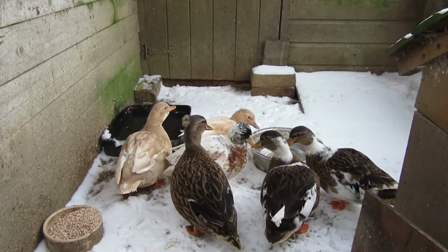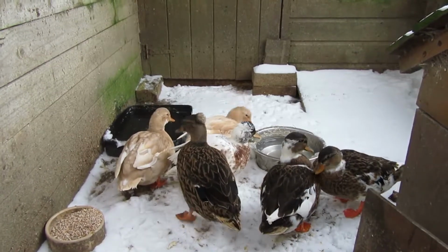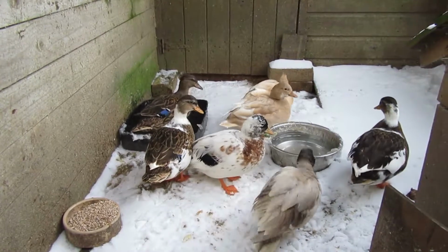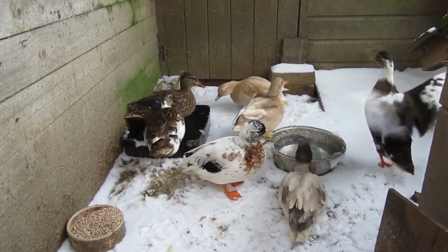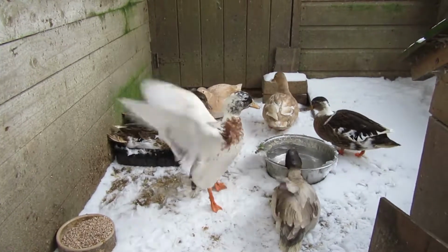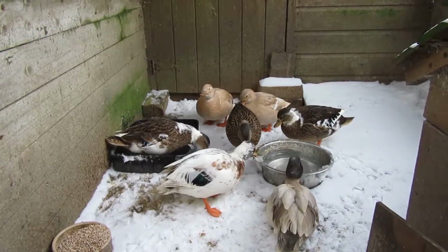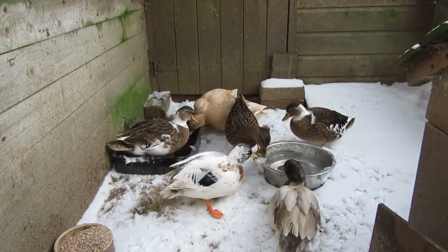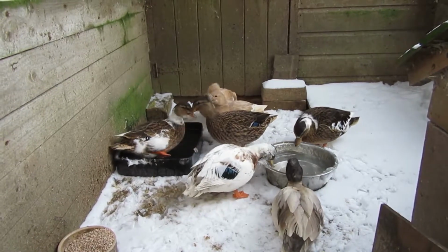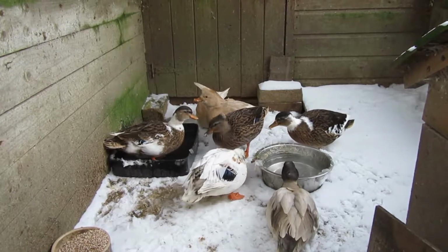Waters being frozen are a real problem for these guys, because ducks need some sort of lubricant when they eat. And also, I think I've said before, they don't produce saliva or tears, so having fresh water available is really quite important at this time of year. I try to put hot water in the bowls so that it stays unfrozen for the longest time, but it still isn't easy.